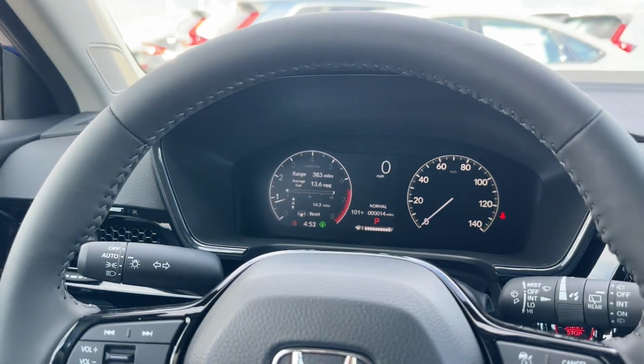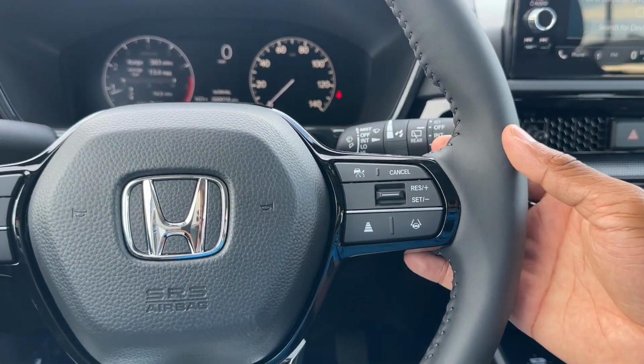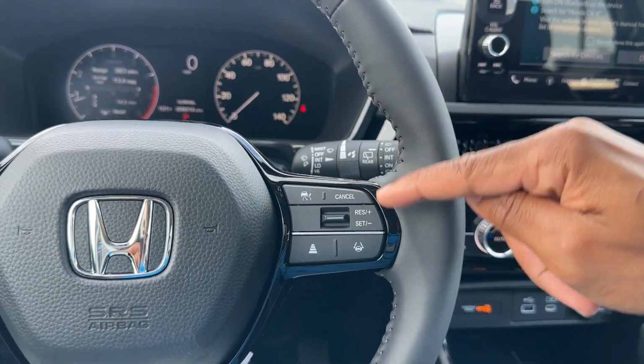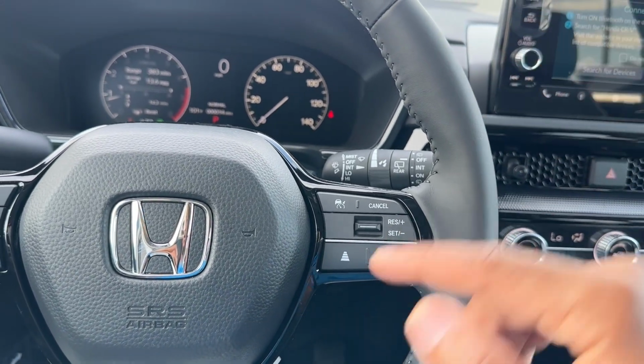So real easy to use. Just kind of leave it wherever you want, and then the tachometer will be up top. It's pretty cool. On the right side, you have some of your Honda Sensing features. So you can toggle your cruise control on and off. You have cancel, resume, set, turn this guy on for your lane keep assist. You have your adaptive cruise control, so you can adjust the distance from the cars in front of you.